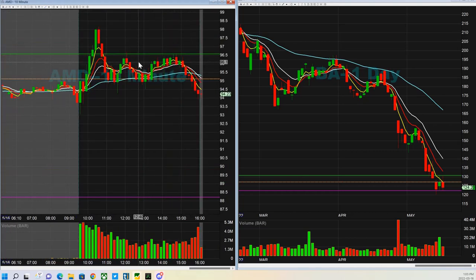AMD 95.94 long, ended up selling into this pop here. And we actually did roll into some calls on that continuation move to the upside. Decent little trade. Not anything big, but a couple points.